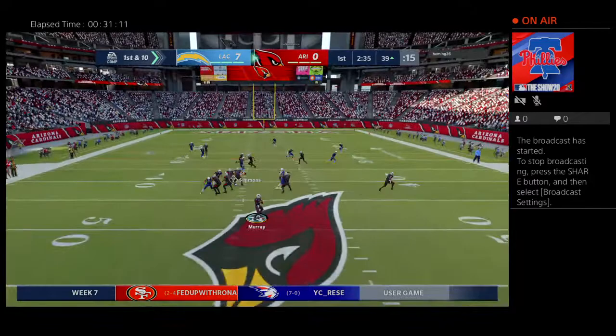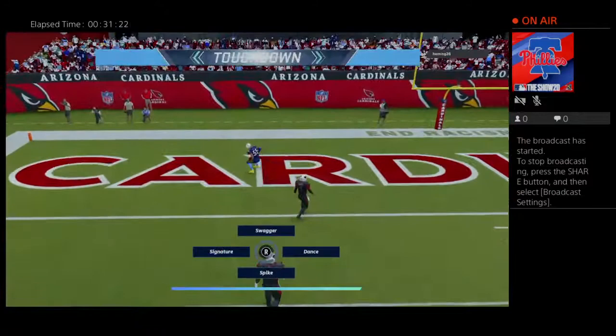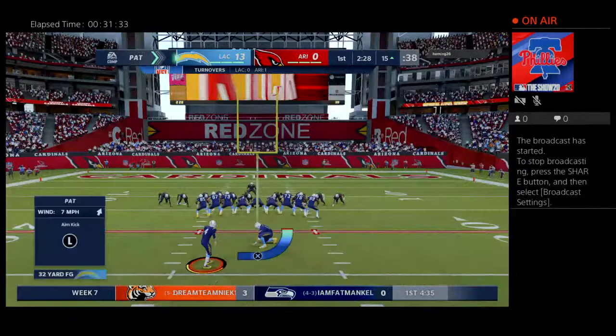He rifles one that's intercepted. Picked off around the 41. Past the 20. 10. And he brings this one back. It's a pick six and a Charger TD. And this defense looking like they have come to play. The pick six, and just like that, it's 13-0 early on.